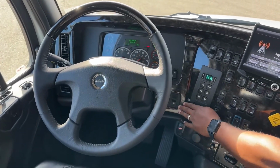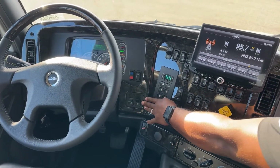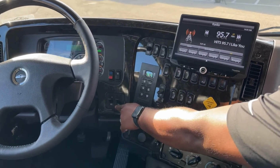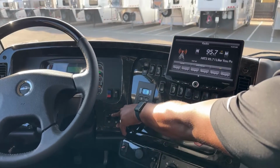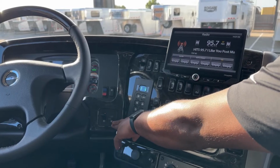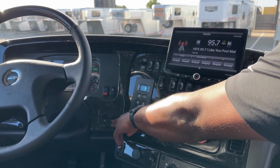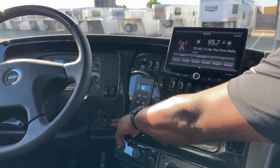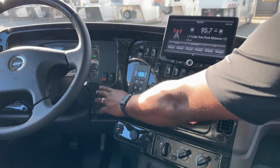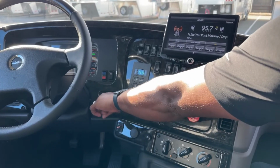So we're gonna move on to the engine brake. We have a new system here where you have an on and off switch. So you got to turn it on, make sure that orange light turns on, and then you have your high setting and your low setting on the J brakes. So you kick in 3 cylinders or you kick in all 6 cylinders. So once you're not using your J brake, you turn that switch off.